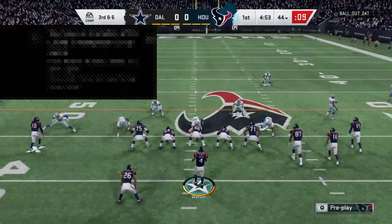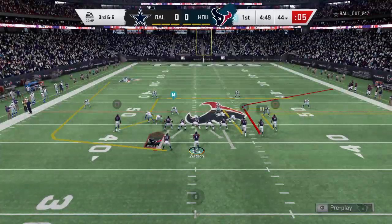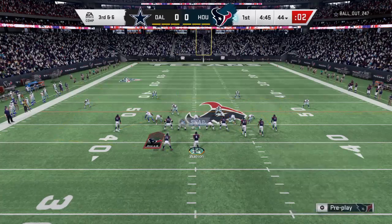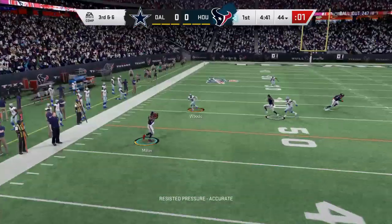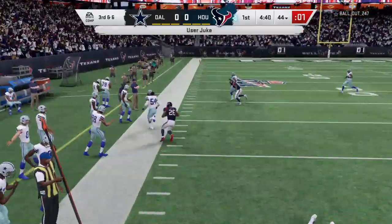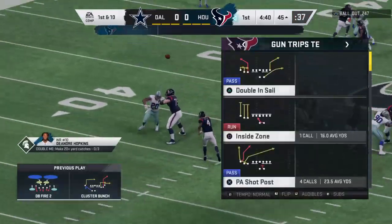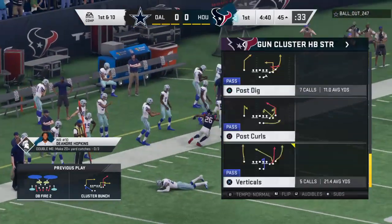This defense looking for an early stop. This is third down and 6. Watson just beating the play clock. Completion left side to Miller. And out of bounds on the other side of midfield at the 45. A pickup of 11 and a Texans first down.